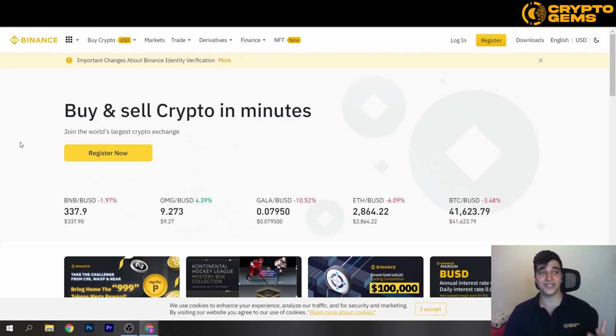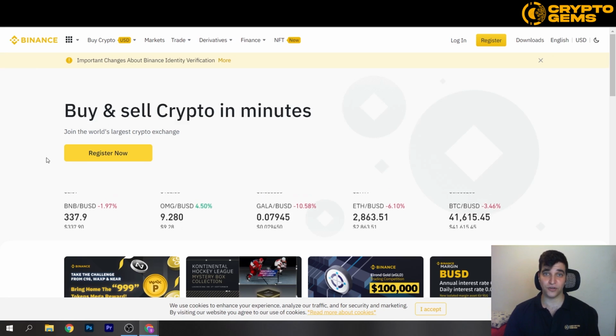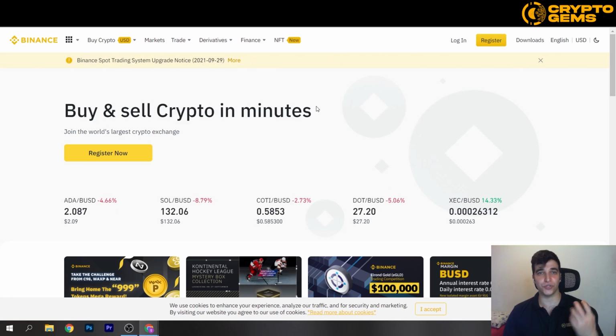Now, in order to purchase Solana safely, you can go to Binance, which is an amazing exchange marketplace, where you can buy cryptos or sell cryptos. Of course, in order to purchase, you need to log in, or to register if you haven't registered yet.